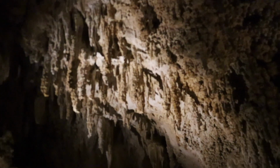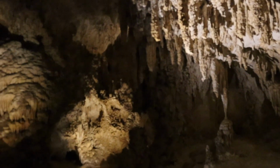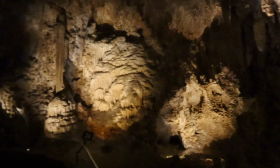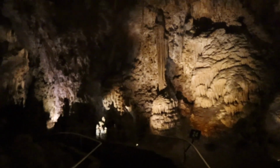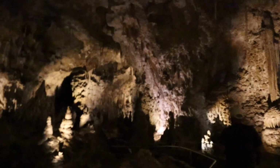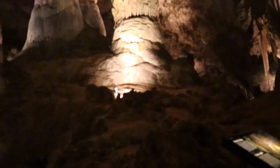There are two entrances to this cave. One is an elevator shaft, and then there's the natural one, which I came down. Now, the natural one is rated a moderate to strenuous hike, so if hiking's not your thing or strenuous is a little hard, I'd recommend you take the elevator. The total hike, if you come in through the natural entrance, is 2.5 miles if you do all of it.